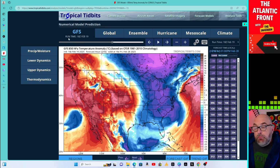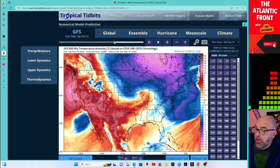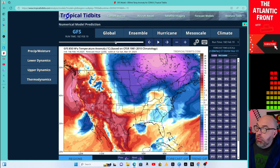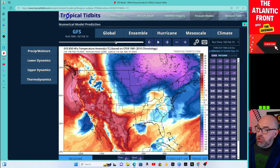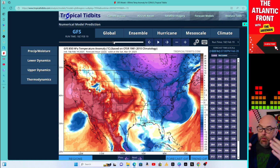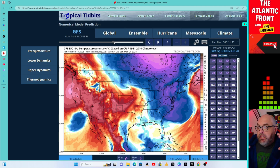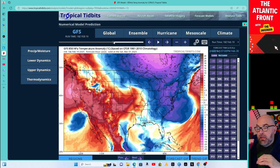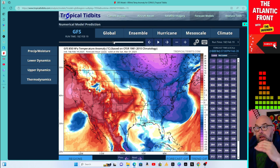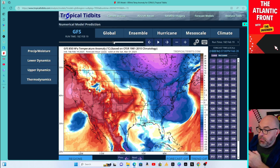So what does that set up for March? I don't know, but we're going to find out. And we're going to keep on going, and we're going to watch these temperature anomalies. I really like looking at temperature anomalies because it shows patterns. Sometimes you get into these wild ideas about one day is 70 degrees and the next day is 25 degrees. But does that really put together a picture, from the averages and the temperature anomalies, as far as seeing what's happening? Yes, we are the Atlantic front, but we are affected by the West.